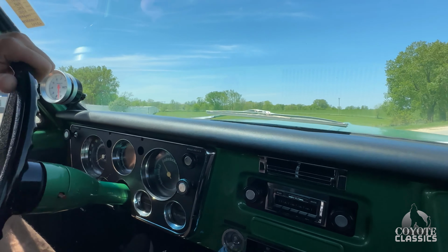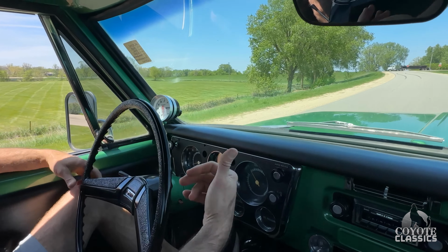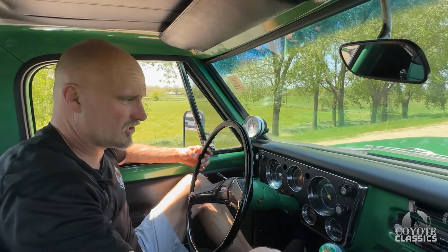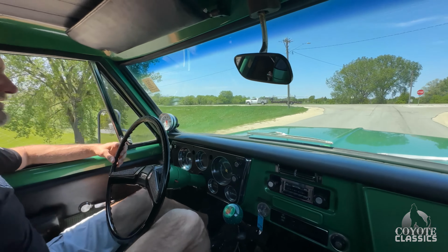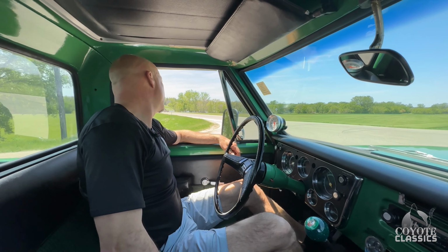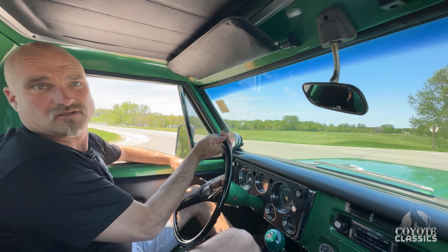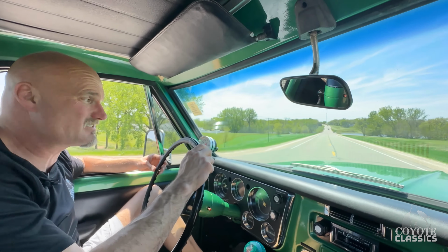They put in a retro sound radio. I mentioned earlier that the fuel sending unit needs to be replaced. We've got one coming. Speedometer works good. Transmission shifts good in third. Indicators work on the dash. The back brake's a little grabby on my side. Need to adjust that a little bit. It shifts smooth, runs nice.